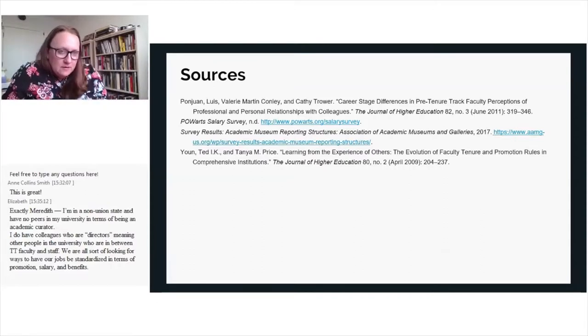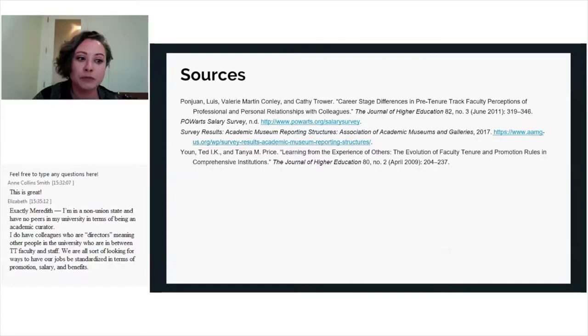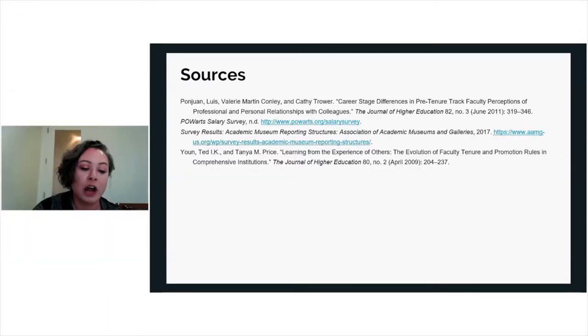We have someone who said they're also in a non-union state and have no peers in their university in terms of being an academic curator. But she does have colleagues who are directors, meaning other people in the university who are in between tenure track faculty and staff. She's looking for ways to have the jobs be standardized in terms of promotion, salary, and benefits.